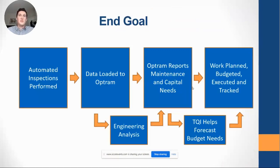Our end goal is to create a seamless workflow from our ATI vehicle to the automation of track work maintenance planning. Beginning with our automated inspections being performed on set intervals, ideally optimizing the intervals, the time between runs, to get sufficient data as well as to guarantee the quality of data needed. This data will then be loaded into OpTram as soon as feasibly possible, and OpTram will then be able to automatically provide required work, as well as predict when work may be required to prevent threshold exceedances. Work can then be planned and performed, and the cycle can repeat itself.